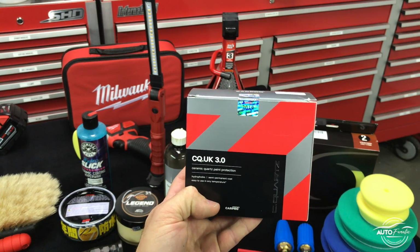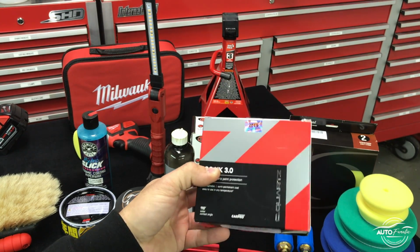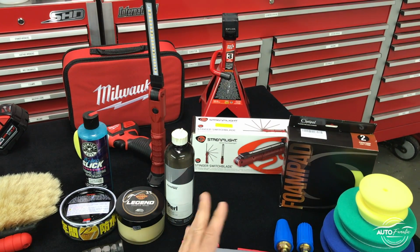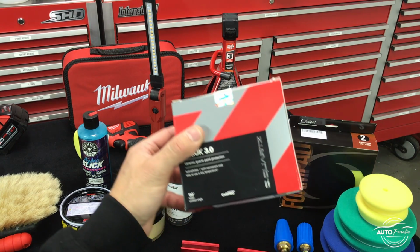This is so easy to DIY. I'm not really sure why people pay thousands of dollars to get coatings done. It's all in the preparation. Learn how to paint correct your car, do the proper prep, and apply a coating like this, and it's gonna blow you away. But don't think that you're gonna just apply this.